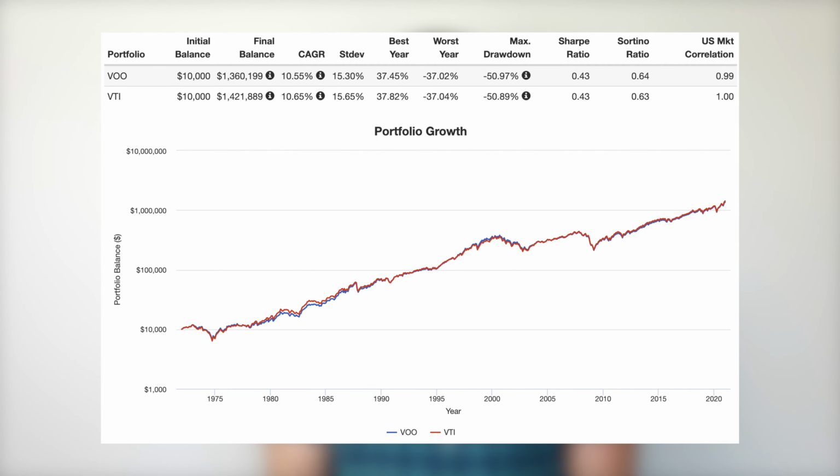As we'd also expect, due to its inclusion of smaller stocks, VTI has been slightly more volatile than VOO, meaning its variability of returns, measured by standard deviation, has been greater. VTI has delivered a higher return, but the risk-adjusted return of these funds is identical.